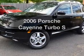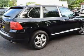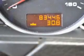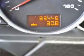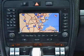Introducing the 2006 Porsche Cayenne. This is the set of wheels you've been looking for. With a powerful 8-cylinder engine connected to a smooth-shifting 6-speed automatic transmission, savor your listening experience with the premium sound system. The anti-lock braking system will keep you safe on the road.